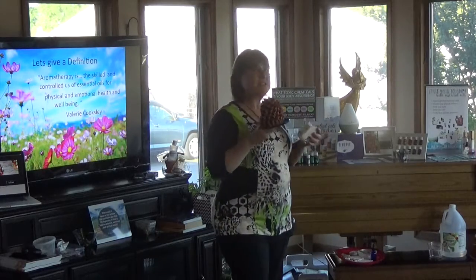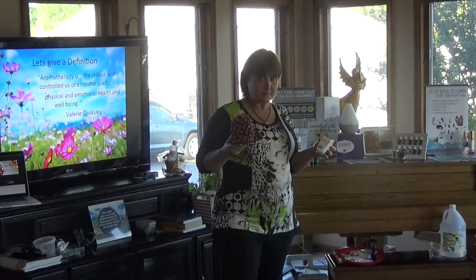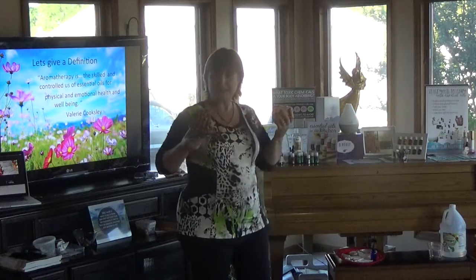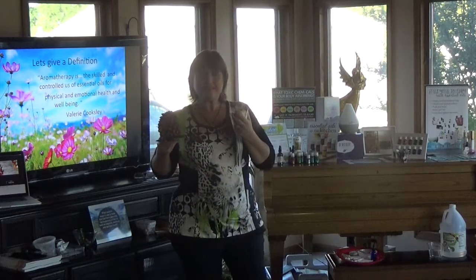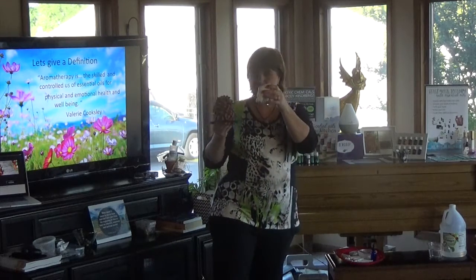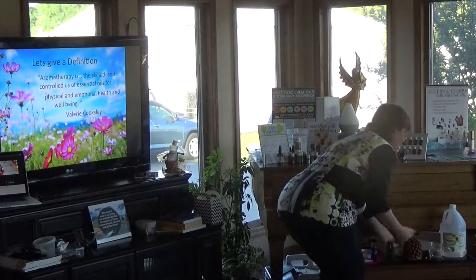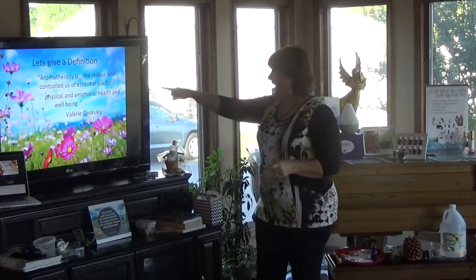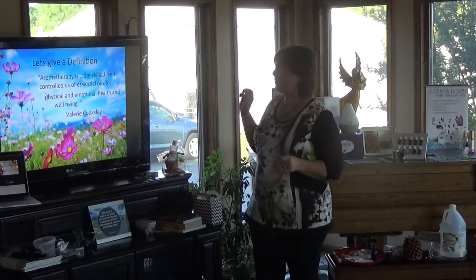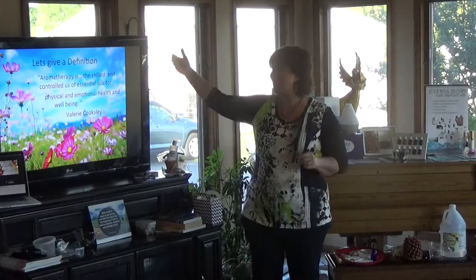So now the smells that you smell when you walk in my house are natural. They're not going to hurt you. They're going to help your cells rebuild and re-energize themselves. This is something that's a positive building thing, not a negative building thing. So with this aromatherapy, no, we don't do the candles anymore. Aromatherapy, I said, is the skilled and controlled use of essential oils for physical and emotional health and well-being. This is where I like to use it a lot, right here: the physical and the emotional health.